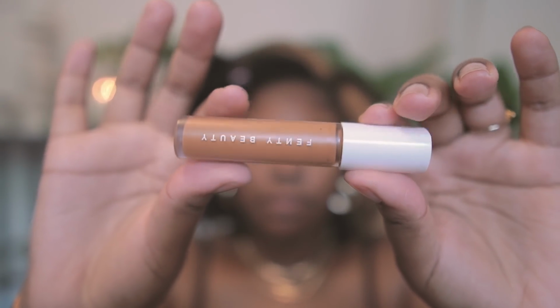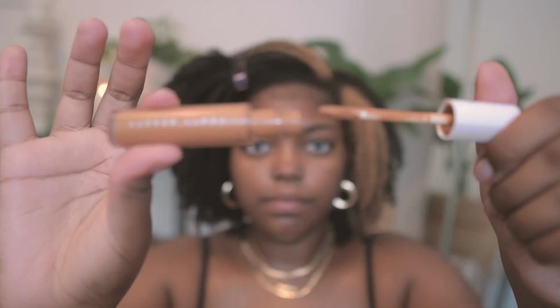All right, so now my skin's prepped, and the first thing that I do is conceal my under eyes. This is a no foundation routine. For concealer, I'm gonna be using the Fenty Beauty Pro Filter Instant Retouch Concealer in the shade 430. So I like to apply the concealer right under my eyes and then a little on the sides of my mouth.